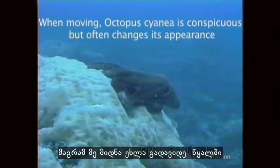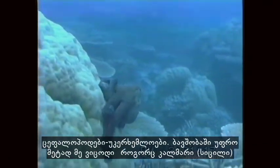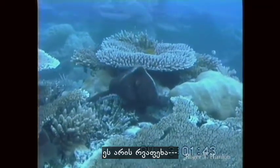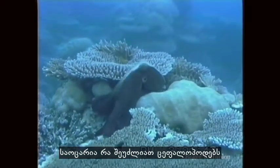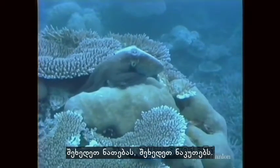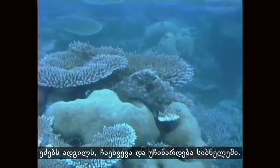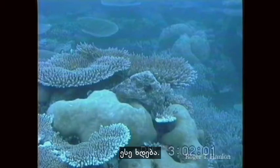But I want to jump up to shallow water now and look at some creatures that are positively amazing. These cephalopods, headfoots. As a kid, I knew them as calamari mostly. But this is an octopus. This is the work of Dr. Roger Hanlon at the Marine Biological Lab. And just fascinating how cephalopods can, with their incredible eyes, sense their surroundings, look at light, look at patterns. Here's an octopus moving across the reef, finds a spot to settle down, curls up, and then disappears into the background. Tough thing to do.